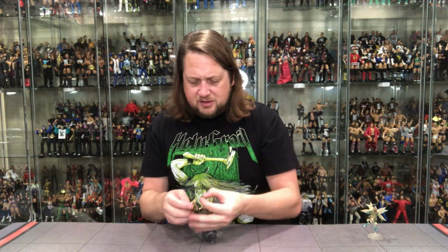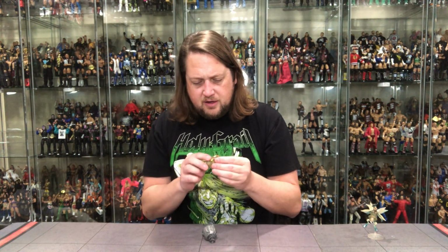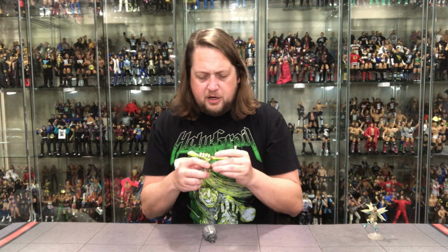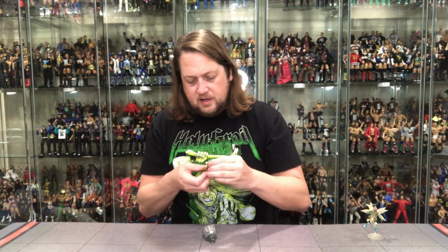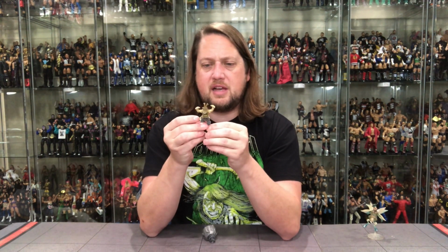And then he does have his goggles, which I have a feeling aren't even going to fit on him. How do you even get these on? He's got these big like antelope ears or something like that going on. Well, I guess you just slide them over. Oh, they go on all right. You just slide them over those big horn things he's got going on.